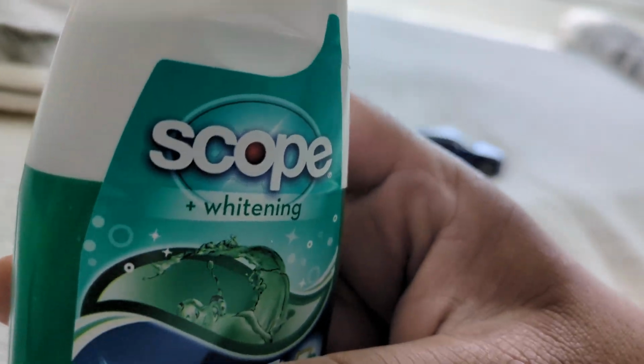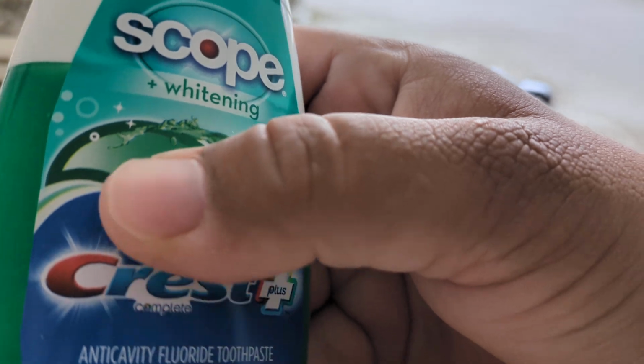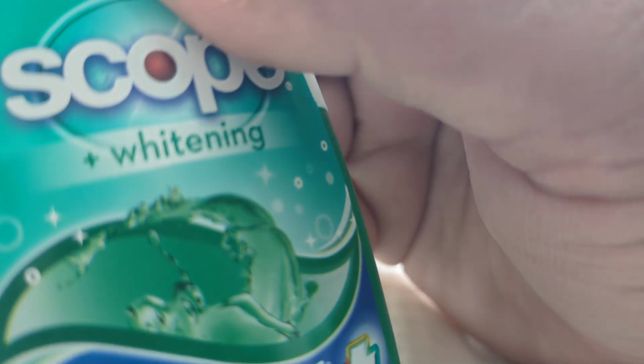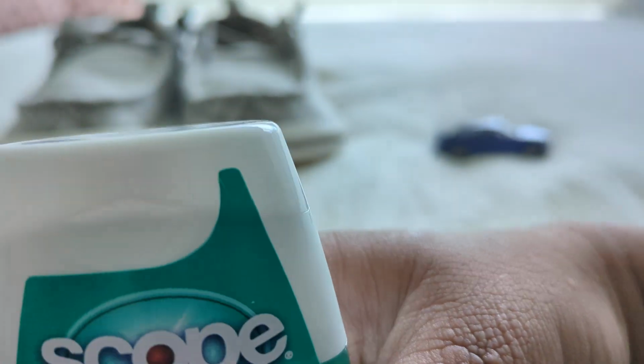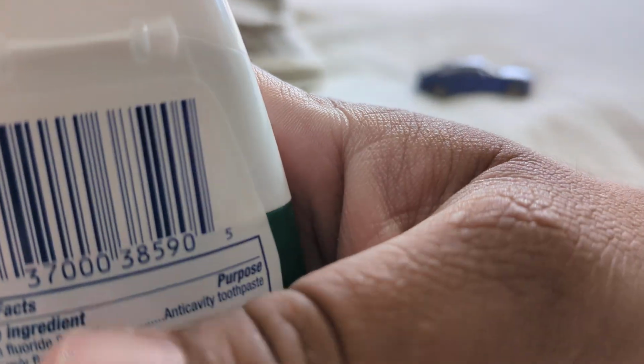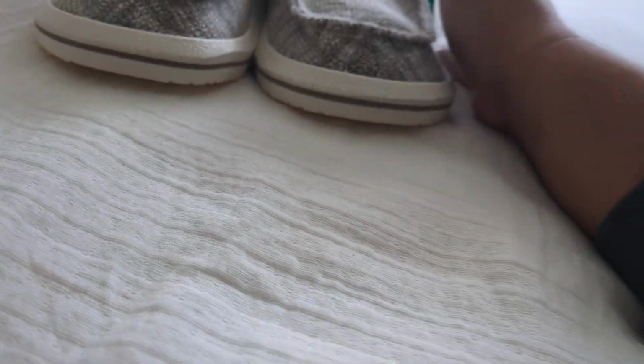Feast your eyes on this miniature toothpaste. Got this from Walmart, and this is a Crest Scope. Crest Scope. Got this at my local Walmart, so that way I don't have to borrow my mom's toothpaste. Y'all can pause on that if you guys wish. So put that one over there.